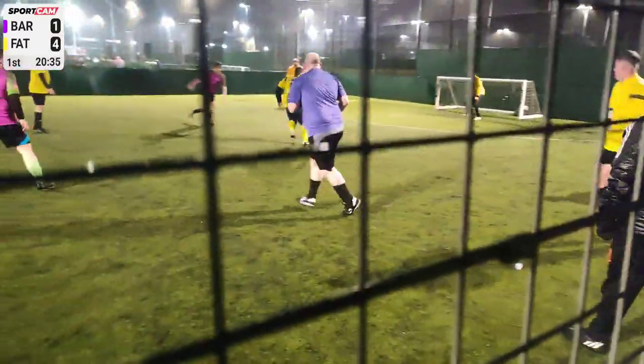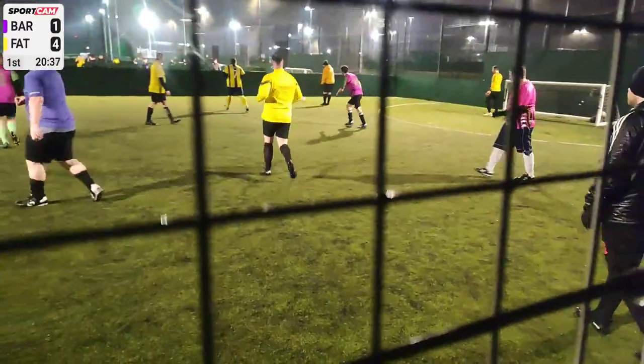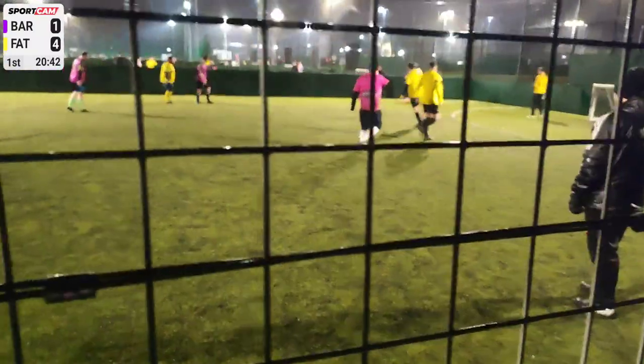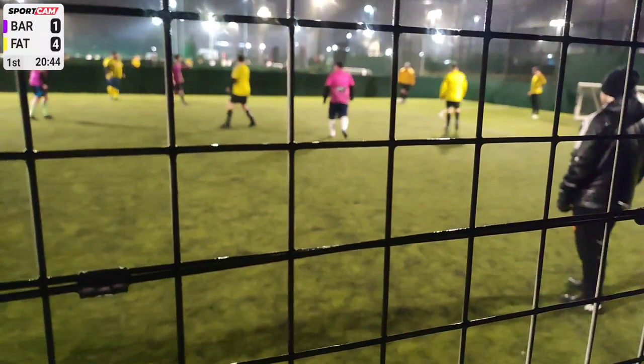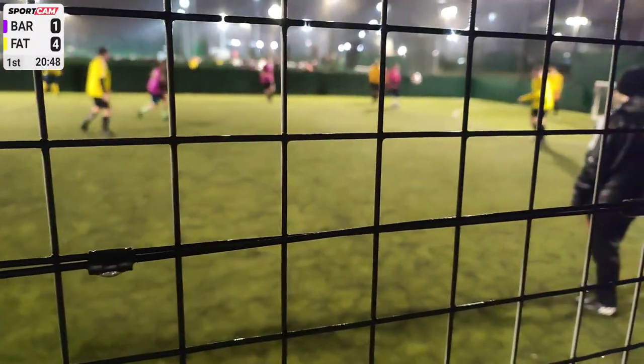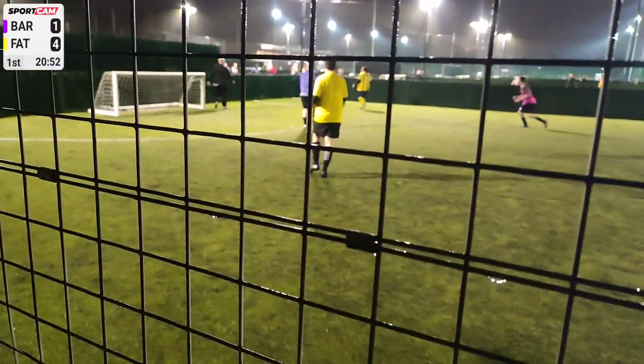Purple's beaten in the corner by Luke. Luke's had a very good game. It's a stern challenge by Gove. He skims straight through. Matt's got plenty of time on the ball. They can afford to walk. Beats the purple press. It's a high ball. And he has found Scott.